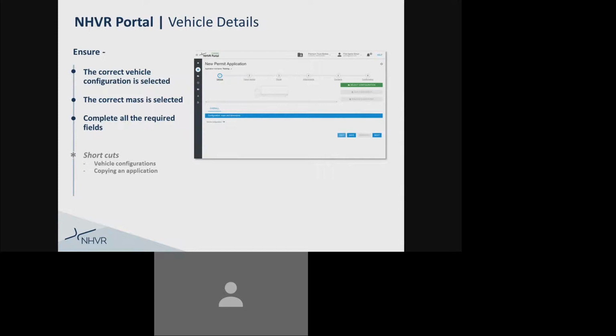The same thing goes, especially with the Class 1 or Class 3 application that allows you to select whether you're oversize, over mass, or oversize and over mass. Once again, it's really important to make sure that you're selecting the correct option there, because that's going to open up some required fields that you need to complete. And of course, just completing all of the required fields for your heavy vehicle combination. I've just noted there that if you do want to shortcut this particular process, you can utilize the vehicle configuration functionality as demonstrated earlier in today's training, or you can also utilize the copying an application functionality from the application tracker as demonstrated just before.